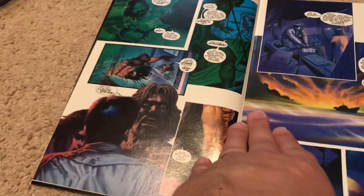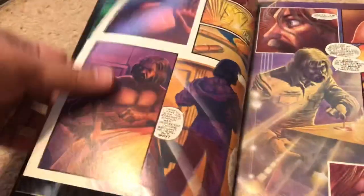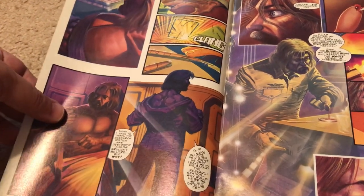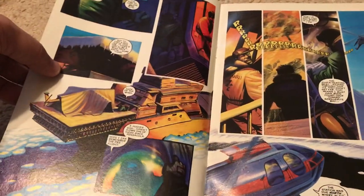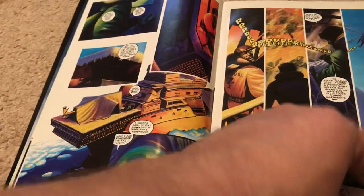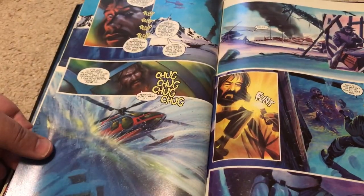Or maybe it is these characters. Maybe this is after the events of The Thing. Because it kind of looks like them. See, I love finding things like this in these packs. You never know what you're going to find. And sometimes you find really cool... special comics.